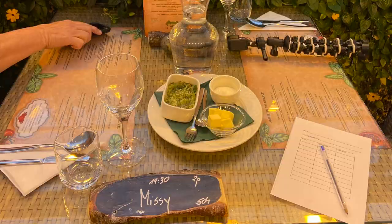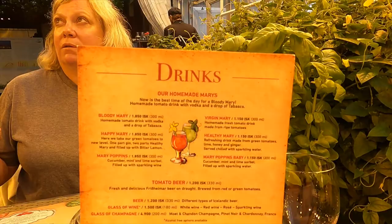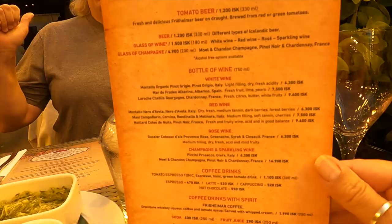Fridheimar special is, of course, tomato soup. Since they grow three types of tomatoes, you can eat as much as you want. The menu is tomato-based, but they do have other options like a ravioli or salad, and they have quite a few tomato-based drinks.